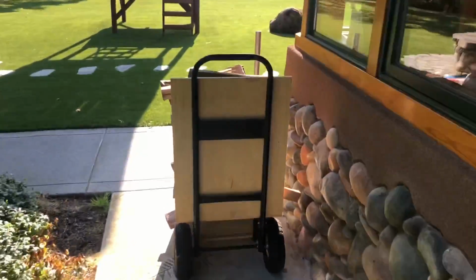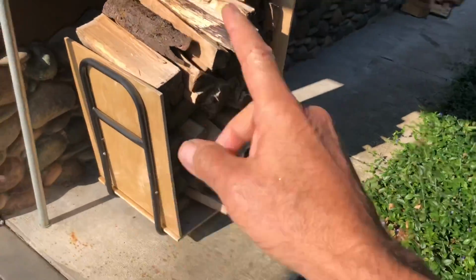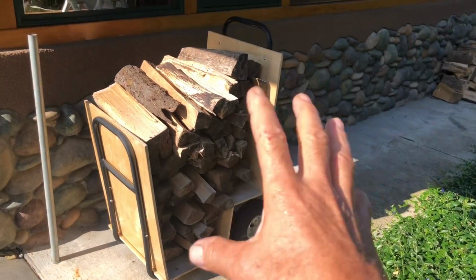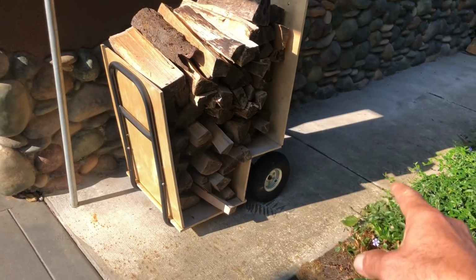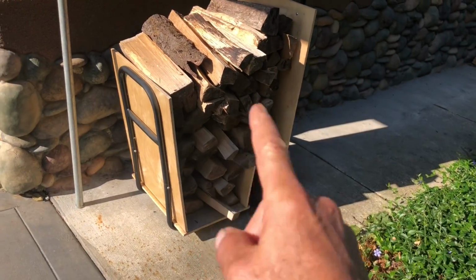Then I made this really cool cart. And this cart, well, actually I bought the cart and then I put wood on there. And so that allows me to grab that and take it through the house without making any mess or dropping any clippings because I have that wood frame.